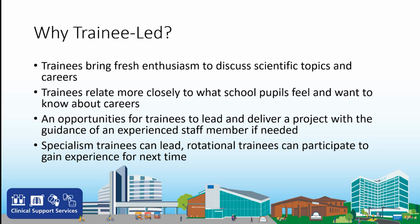And importantly, they can relate more closely to what school pupils feel about their careers and what they want to know, because they're not that far into their careers. You know, only a few years ago, they were asking these questions themselves. And, you know, like me, 10 years into an established career, I don't relate as closely to looking for a career and trying to find out what I'm going to be doing with the next decade of my life.